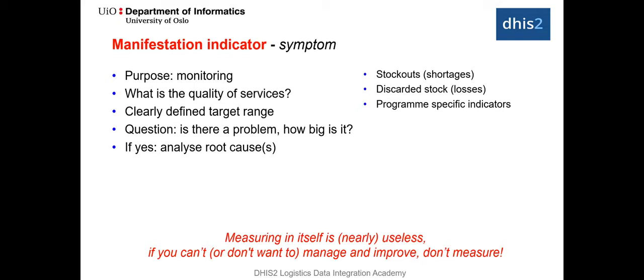For the manifestation indicators, as I mentioned earlier, we want to have a very simple system. We have basically determined only two that you will have in the first WHO package. That is stockouts, usually measured as number of days of stock out. I put shortages in brackets because a stock out is just an extreme way of having a shortage. You could have just a few tablets left and it's a near stock out. So that's also a problem. But stock out is what is easy to measure and what is very visible.